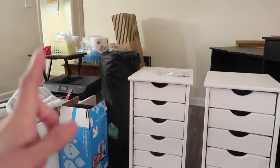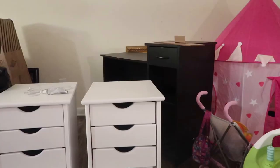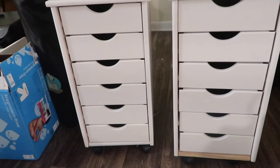So we still have to put up William's bed. We have to do that within the next couple of days. And I have to throw away my old desk. But these are what the doors look like.